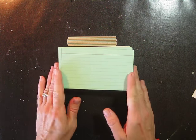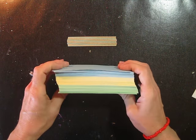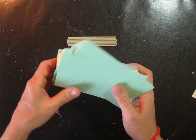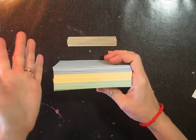Hey everybody, well, it is June, and June means that it is time for ICAD, which is Index Card A Day. Today is June 2nd, and I'm already behind.